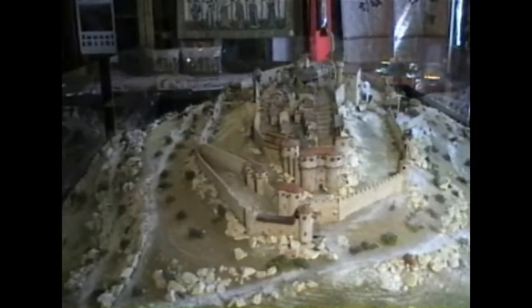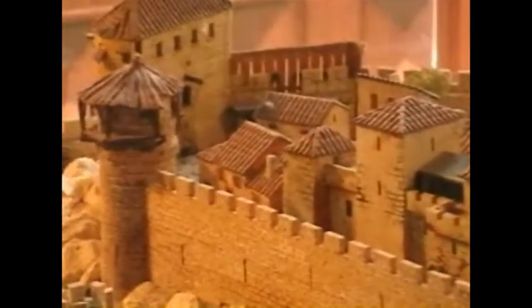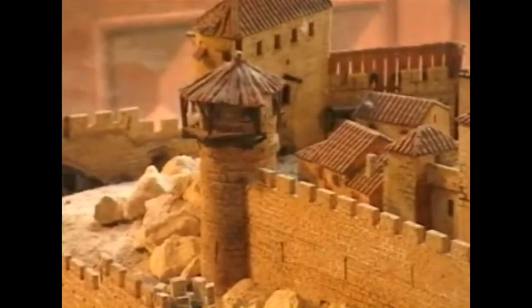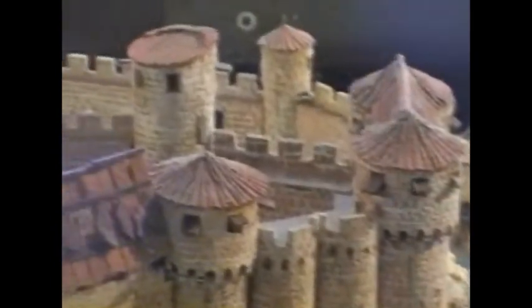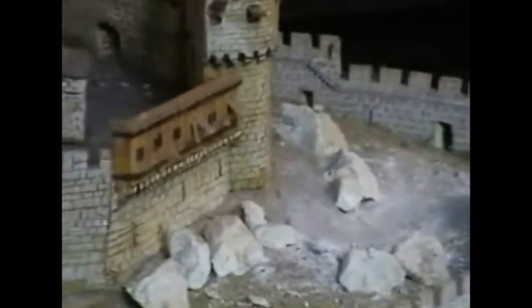Once again, there was a model of the town as it used to be in the 12th, 13th centuries, beautifully made, full of detail. There's inside the walls, the houses, towers. The detail that goes into these models is really very, very good. There's a wooden gallery where defenders could stand and shoot down arrows at attackers without being hit themselves.